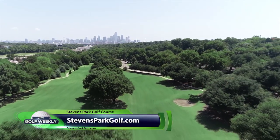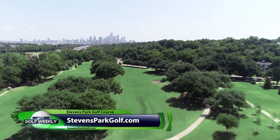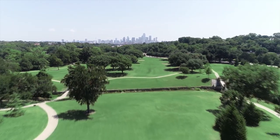One interesting thing about the golf course is our fairways are a vibrant green, and when the rough grows up a little bit, we get a bluish tint to the rough, which provides a nice contrast between the fairways and the rough. Jim, I love the greens out here at Stevens Park. They're greens that you really can't find anywhere else in this area.